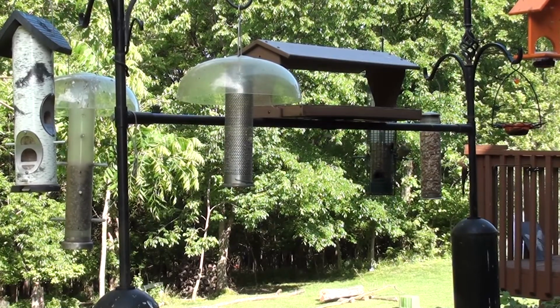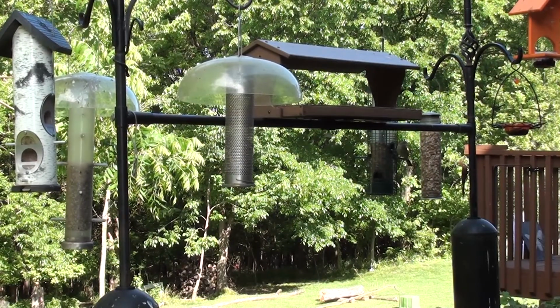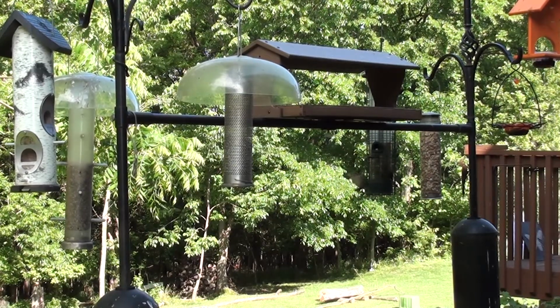The very loud chirp you hear there are the house sparrows. They're probably on the ground feeding at this moment. Continue to hear the titmouse singing Peter, Peter.